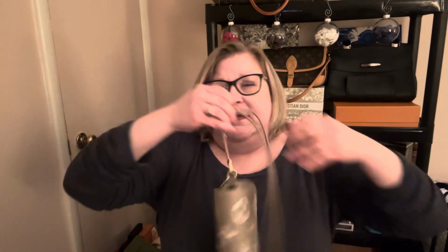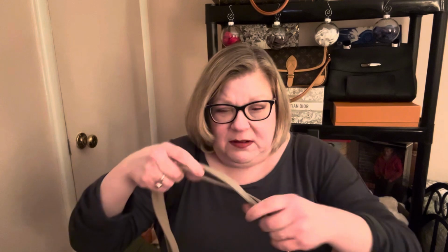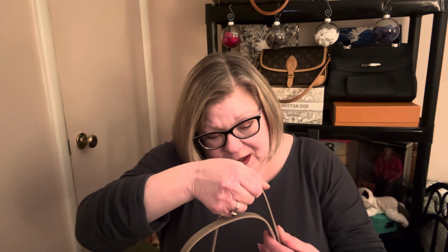Now, the strap adjusts from the long shoulder length, and it's one of these where you have to pull it apart, push, and it slides, and then you can snap it, and now you have a short shoulder carry, and the drop is somewhere around 9 inches or so. It's about the length of the pochette accessoire. Basically comes the same length.